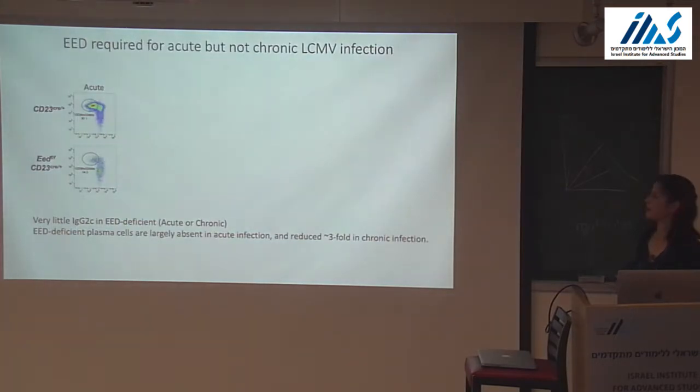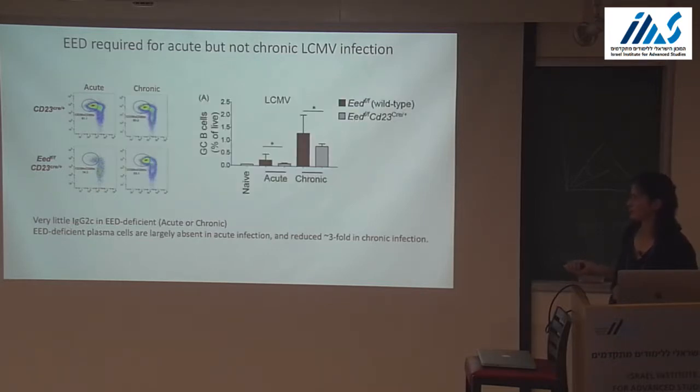So we use a model in the lab to look at chronic infection, which is an LCMV infection. So there's two different versions of this virus that can either give you an acute resolving response or a chronic response. And so when we infected these mice with the acute version, again, you got much reduced germinal center responses. But when we infected these mice with the chronic version, we actually got quite good germinal center responses. So, but little isotype switching, actually. So there's something about these GCB cells that are able to overcome this requirement of EED and potentially the K27 trimethylation mark, although we've got to look into that.